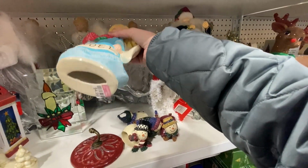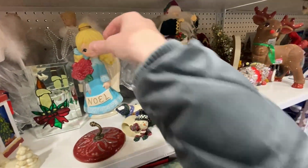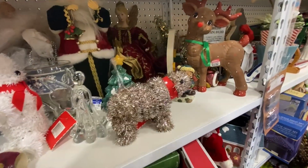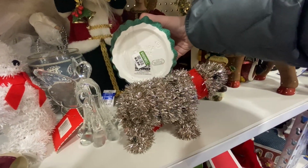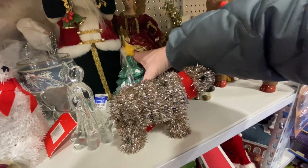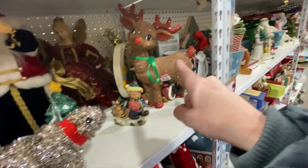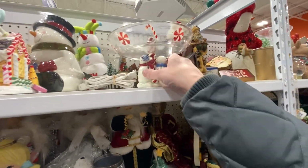Oh, wow. Somebody did such a nice job on that. This tree has doves on it. Sakura, China, for Bed Bath & Beyond. I see these guys a lot.